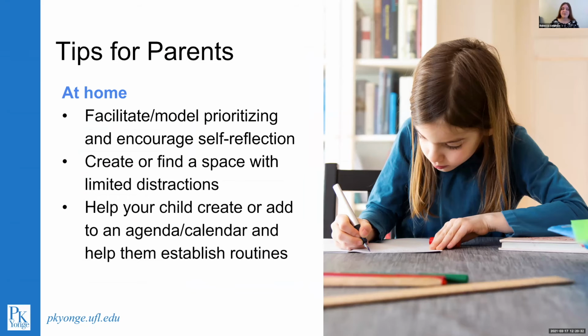So as a parent, you can also help your child build and practice these skills. At home, you can facilitate your students prioritizing and planning, or also model your own prioritizing and planning. So basically you can show them what you do to prioritize and then kind of facilitate and guide them through their own prioritizing. And then after you model and guide them through that, you can encourage their self-reflection by asking what worked and what didn't work.